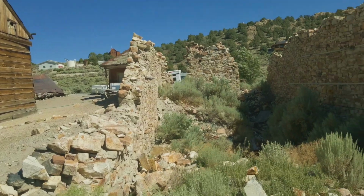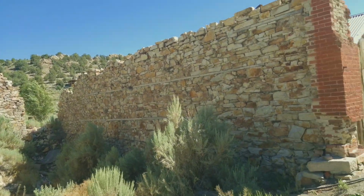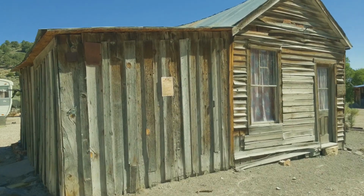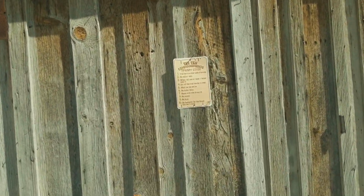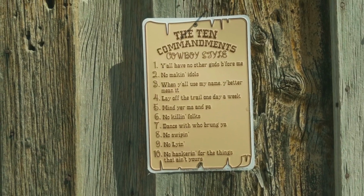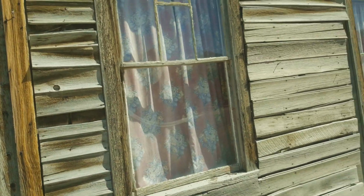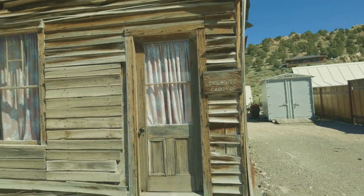Belmont is an amazing place, folks. I had no clue it was this cool. Get a chance, highly recommend it. The 10 Commandments, cowboy style. No overnight camping.